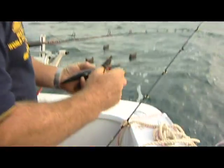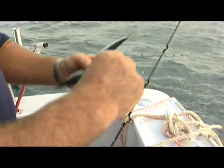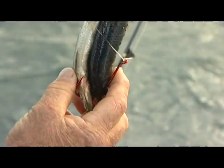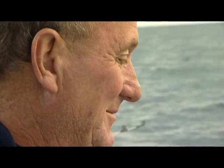Some have their own secrets when it comes to baiting their hooks. And who knows, maybe if you double that bait, it could double the size. The bigger the bait, the bigger the fish. That's the theory that a lot of fishermen work on.